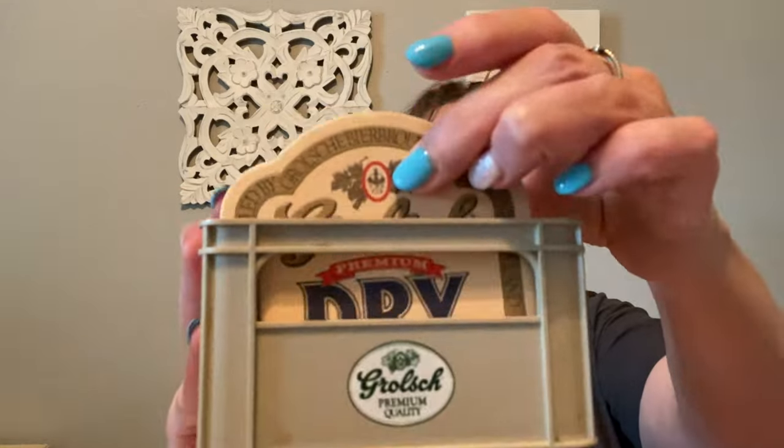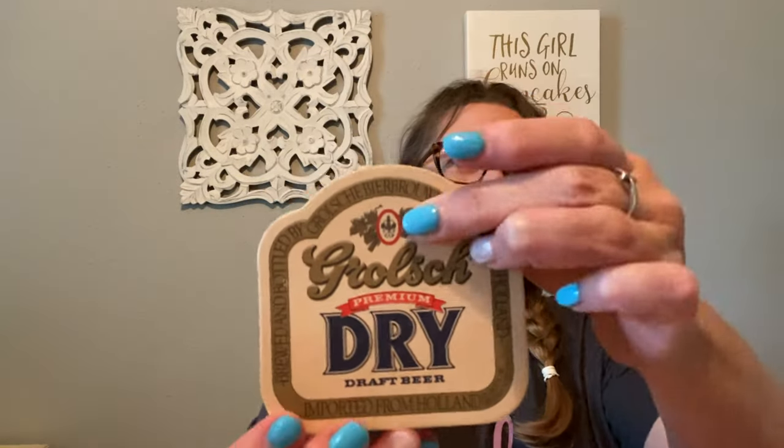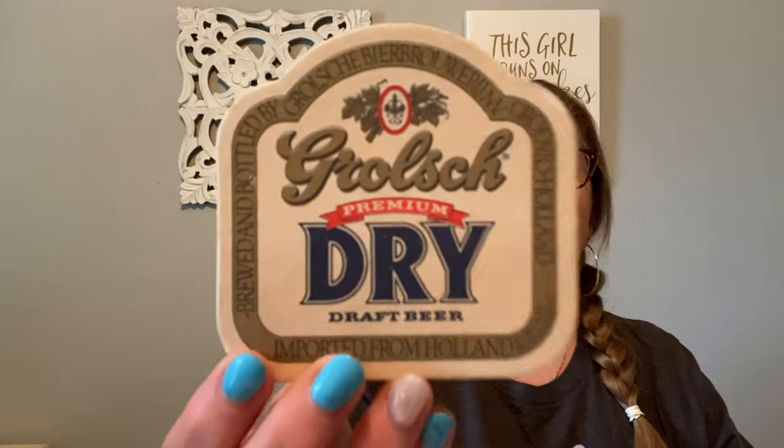And these are from Grolich Premium Quality, and it has a complete set of the coasters inside of here. And I think that says Grolich. I don't know. If you can phonetically spell it out in the comments below, that would be great. That would help me so much. Premium dry draft beer imported from Holland.